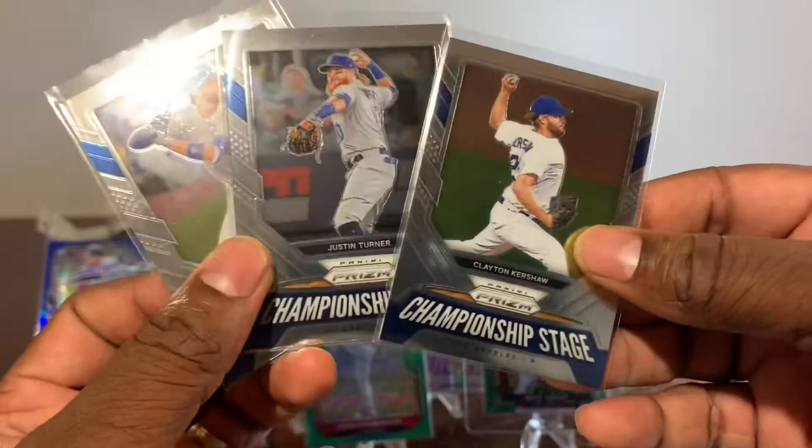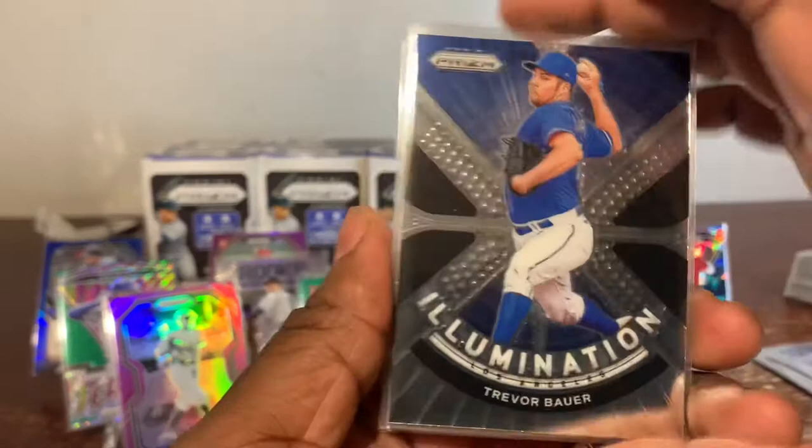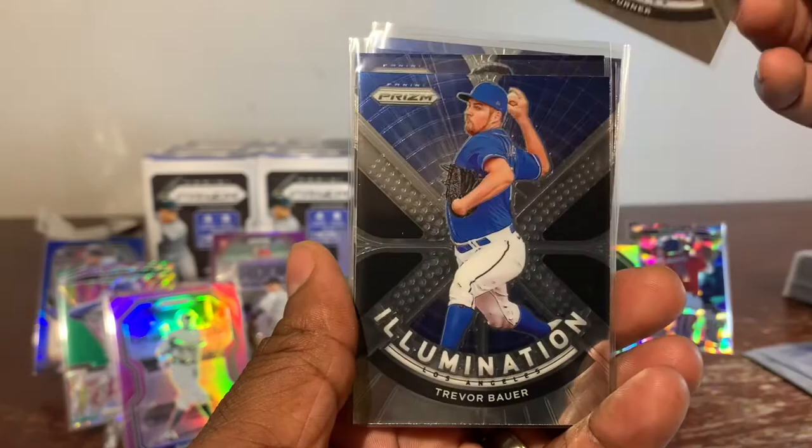Up next, we go into the Illuminations. First up, Trevor Brewer. Miguel Cabrera, future Hall of Famer right there. Freddie Freeman, Mr. Vladimir Guerrero Jr. Look out for this guy, it's great. And Trey Turner, that's it for the Illuminations.